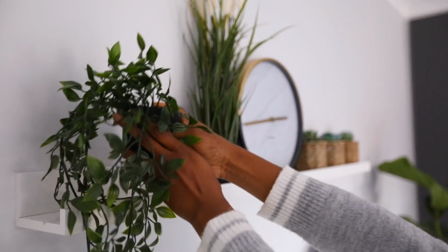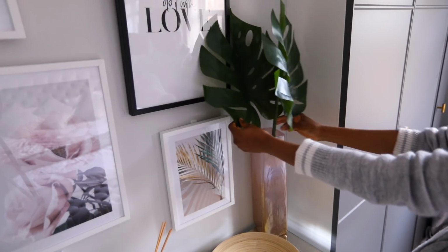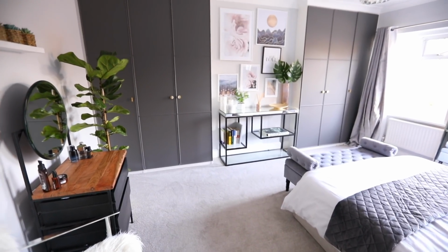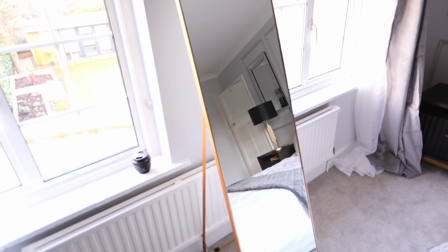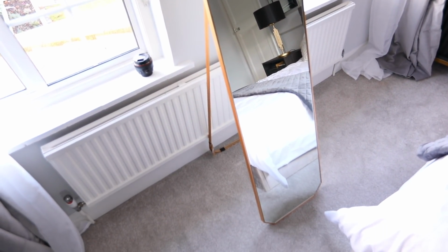And I obviously have dressed it up with a few plants here. I love the feature walls that I have. I've got the Desenio prints and I love that I can change them up. We're gonna put some family photos in here at some point in time. We just haven't got them printed. My standing mirror is something that I'm really excited about because it's just this gorgeous hexagon. Is it hexagon? I don't know. It's got corners. It's really nice. A bit more expensive, but I really like it.